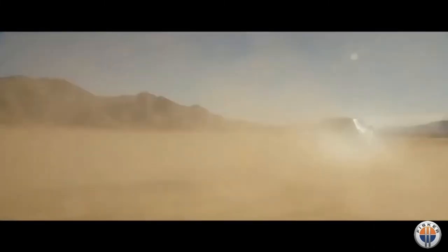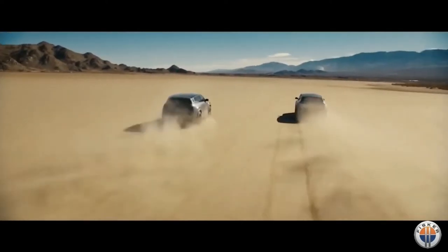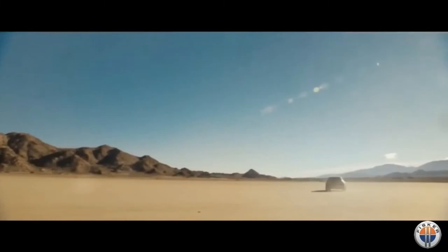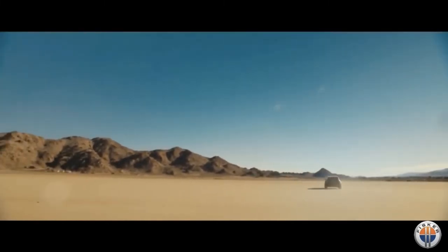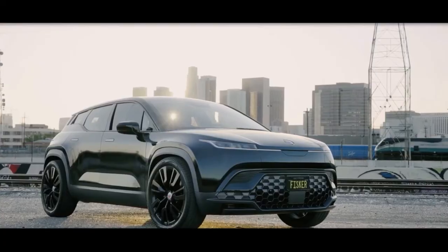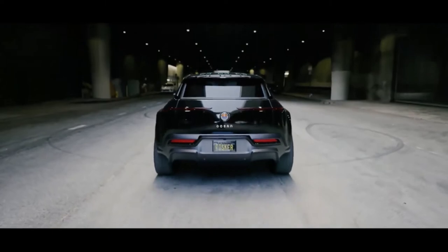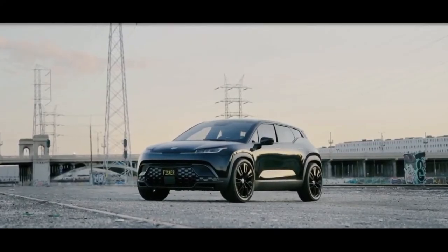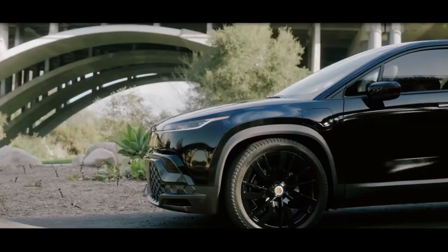All other Oceans have an all-wheel drive, dual-motor setup that generates at least 540 horsepower and accelerates to 60 miles per hour in less than 4.0 seconds. The rangiest version is expected to surpass 350 miles on a single charge. Not only is the 2023 Fisker Ocean a handsome SUV in the vein of the Range Rover Evoque, but it also boasts some unique available features.